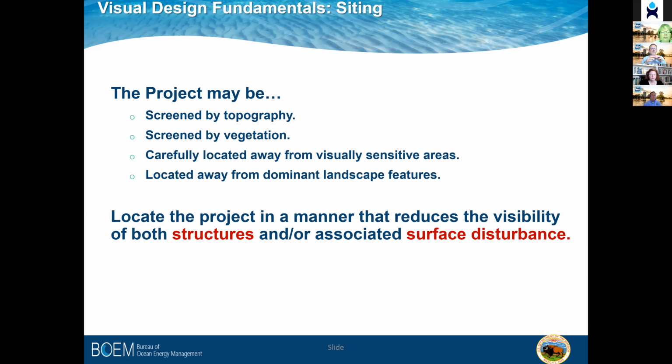For instance, you wouldn't want to put a feature right on a scenic overlook, a pull off the road with interpretive displays and a view of the beautiful scenery. You wouldn't want to put something right in the viewing plane of that. Or looking at the landscape features.